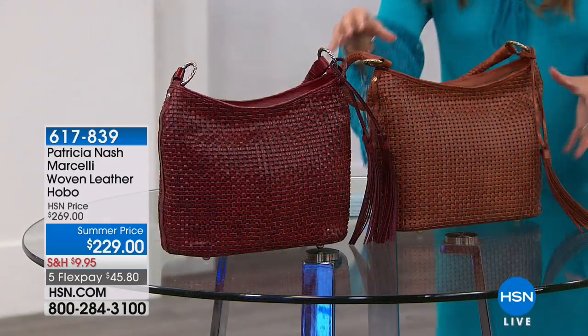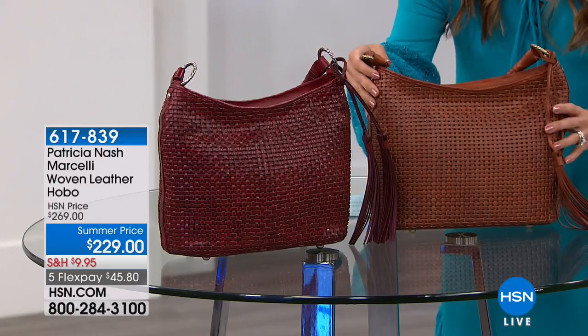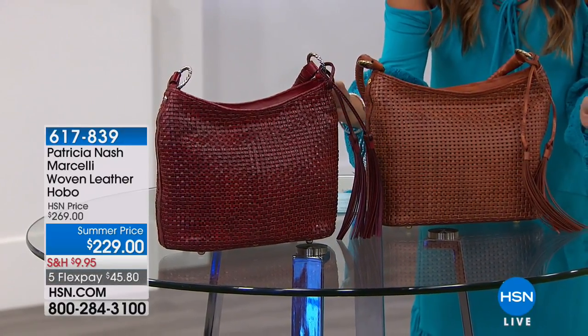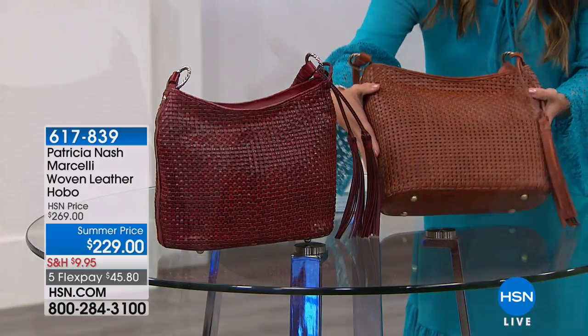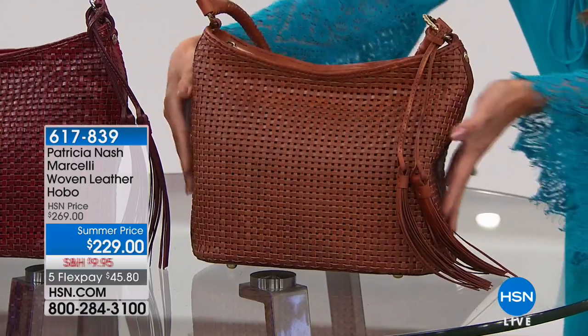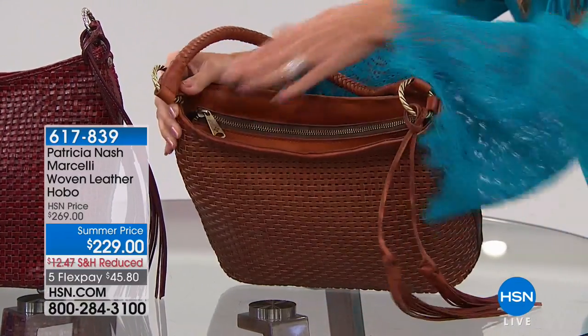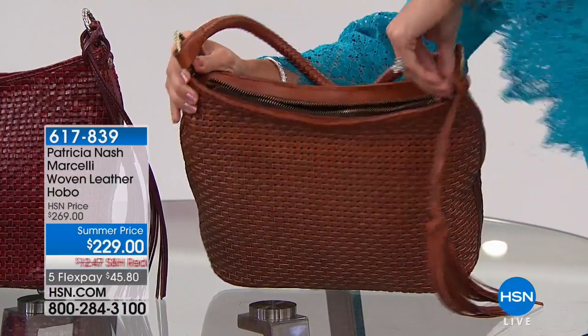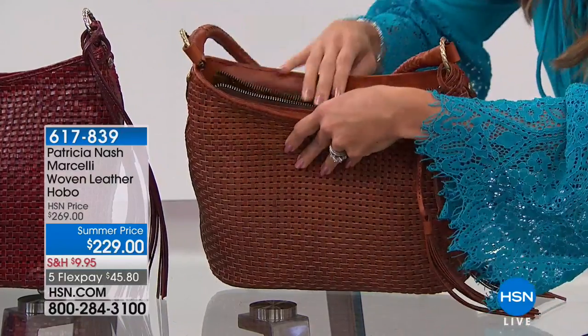But this is a medium-sized hobo. What's nice about this, though, is most hobo bags you wouldn't be able to set on a table like this because they have no structure. But with all of the detail and craftsmanship that goes into these, you have these beautiful feet on the bottom, so it will definitely stand up for you. And I'll show you on the inside here, you've got a zipper top, so everything that's inside is going to stay inside. Again, all genuine leather, this entire bag.